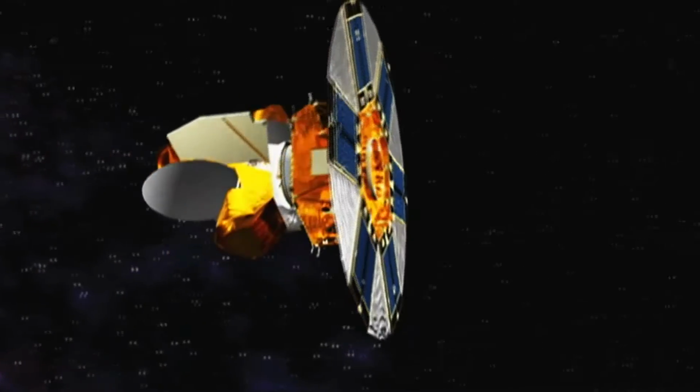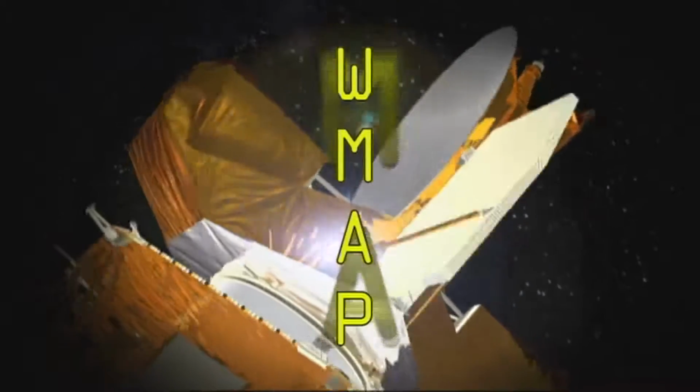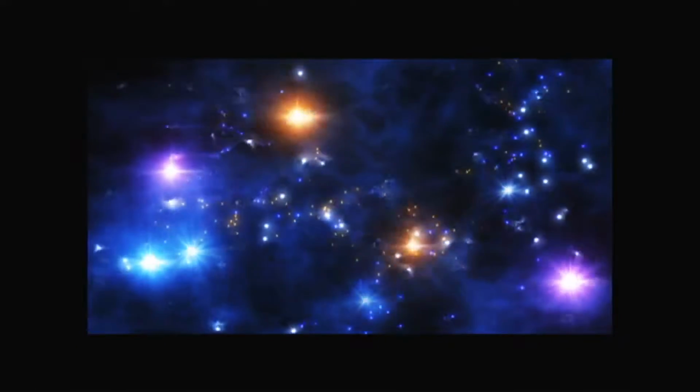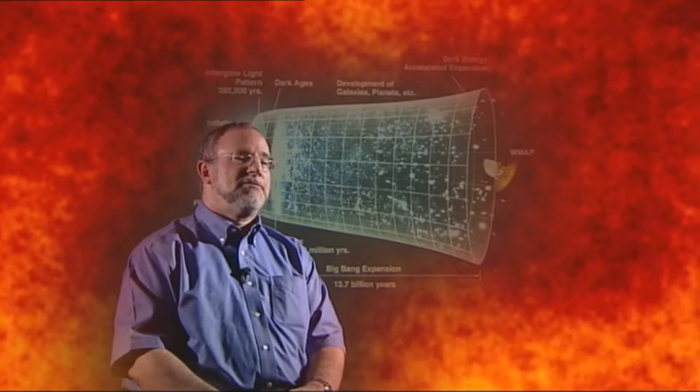Thanks to this satellite, the Wilkinson Microwave Anisotropy Probe, or WMAP. It maps the microwave radiation across the whole sky. The cosmic microwave background radiation is light left over from the Big Bang that gave birth to the universe, coming from when the universe was 380,000 years old.